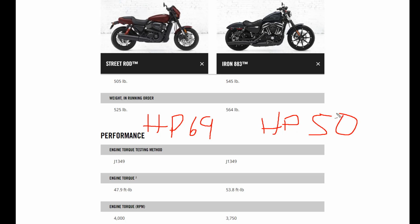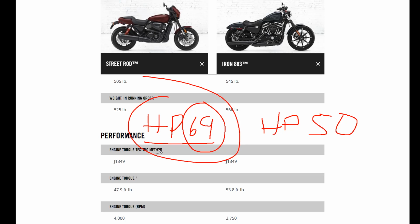So the Street Rod has just under 20 horsepower more than the Iron 883. To achieve this horsepower, you're taking it almost all the way to redline, which, by the way, the redline on these new Street Rods, when compared to the regular Street 750 and Street 500, has been increased by 1,000. So what once was an 8,000 RPM redline is now 9,000 RPM. This horsepower is achieved really close to that 9,000 RPM redline. You're quite a bit quicker with the Street Rod.